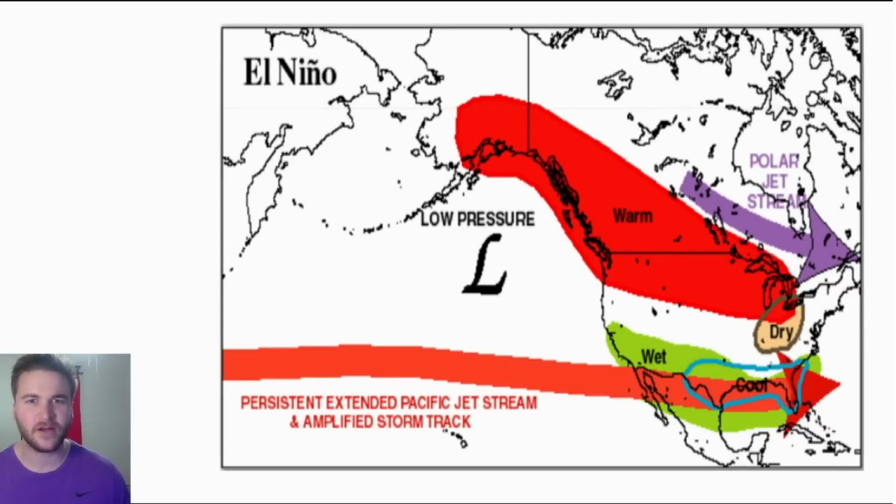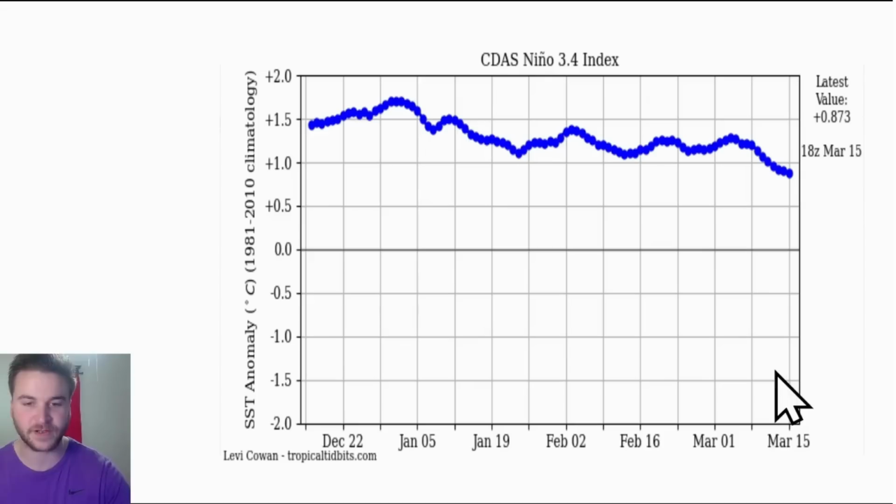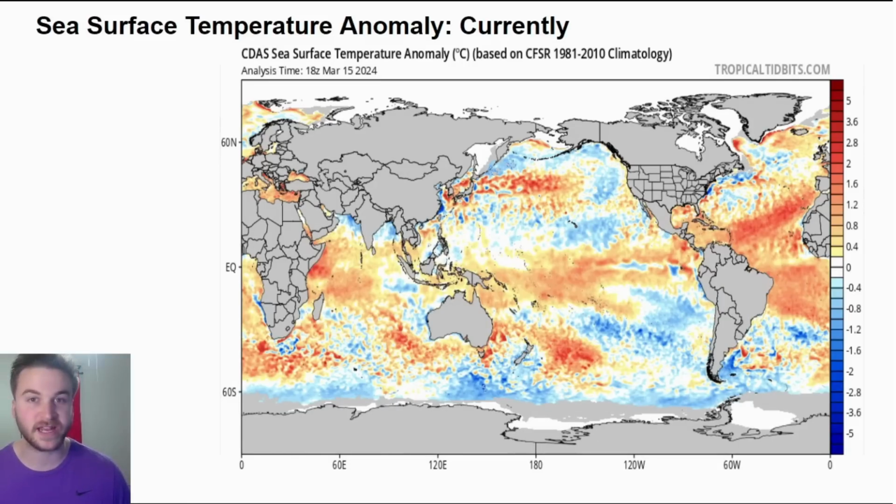So let's look here at our El Nino pattern that we've been stuck in over the past several months, and this means we have warmer temperatures typically over southern Canada and the northern tier of the United States, wetter and cooler conditions across the deep south with that active subtropical jet. And looking at the latest index here, we are in a weak El Nino and we continue to fall here as we get closer to the end of March. We're at plus 0.87 here, and as we get towards the plus 0.5 mark, that would be entering into ENSO neutral conditions as we're getting even closer.